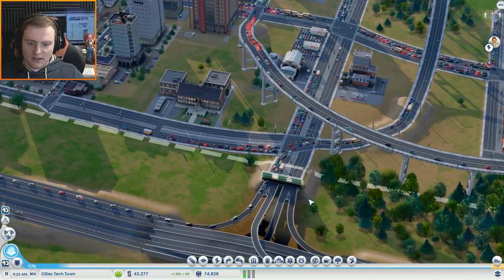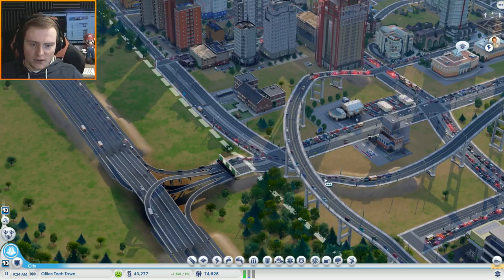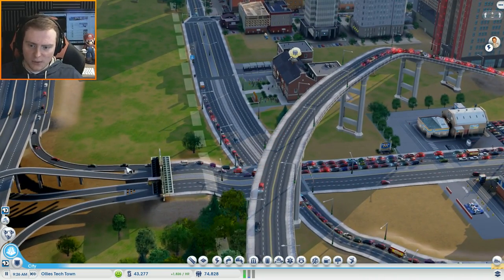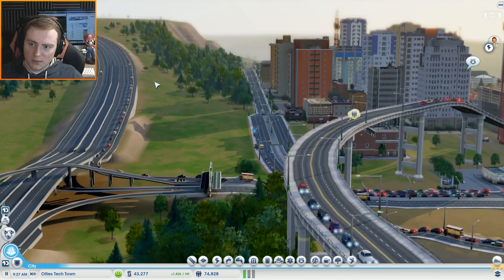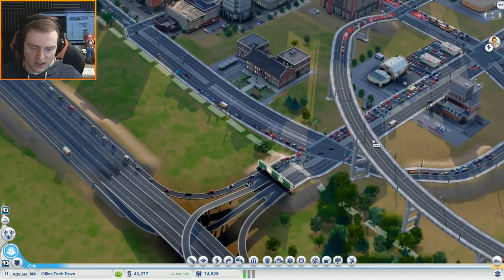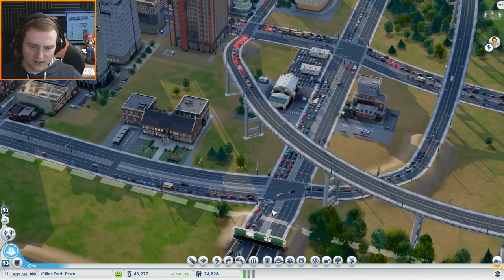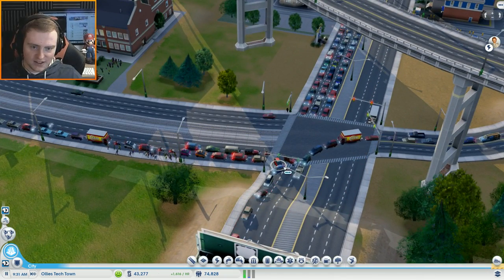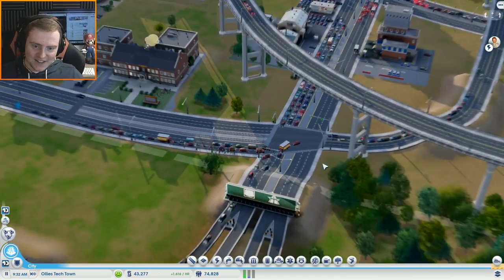decent. So there's a lot of people leaving and going to the city. Let's look at all these people leaving the city. I don't know where they go, but it's pretty cool. So yeah, I needed to facilitate people leaving the city. Well, wow, that was a balls up. Look at that, that's quite cool.